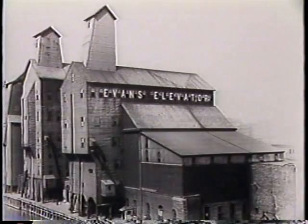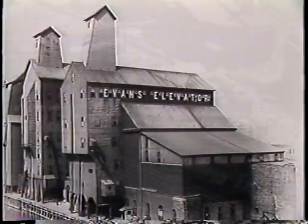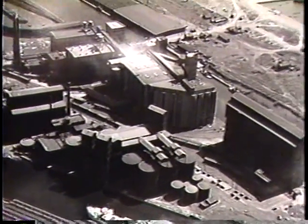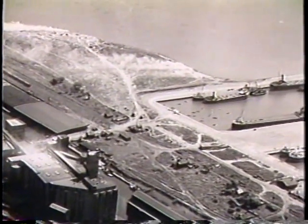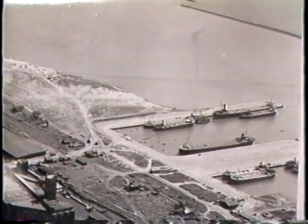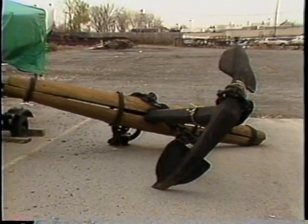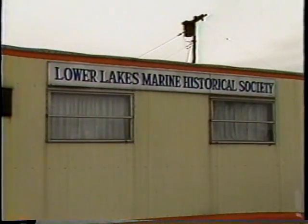Buffalo, the Queen City of the Lakes, is steeped in maritime lore, and much of its nautical history is being preserved by a group of dedicated persons from all walks of life, making up the Lower Lakes Marine Historical Society. The center, a 4,000 square foot facility at the rear of Buffalo's once world-renowned Pierce Aero Plant on Elmwood Avenue, has been donated by the family who own the Rupp Rental Equipment Company. Buffalo attorney Mike McCarthy is president.